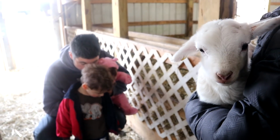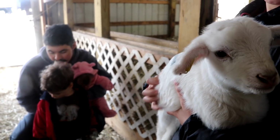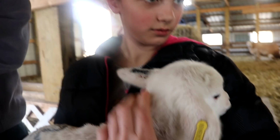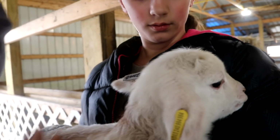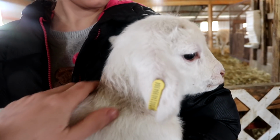That's a little lamb. You want to go pet it? Yeah. No. You don't want to, a little scared of it? Yes, no. Those two are just so laid back. And that's the Texel breed. They're so docile. They're just so chilled. I like that. That's a great breed for.